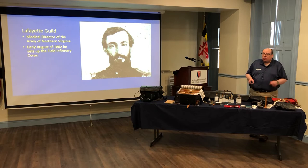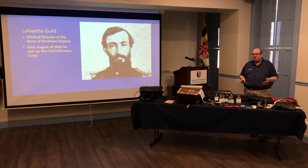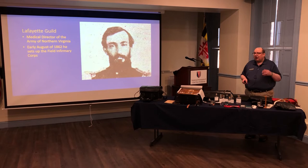So when it came to the system called for by Moore, Lafayette Guild was the medical director of the Army of Northern Virginia, pretty much throughout the majority of the war. He's going to take the first part of this, which is the creation of a field infirmary corps, and also the brigade hospital system.